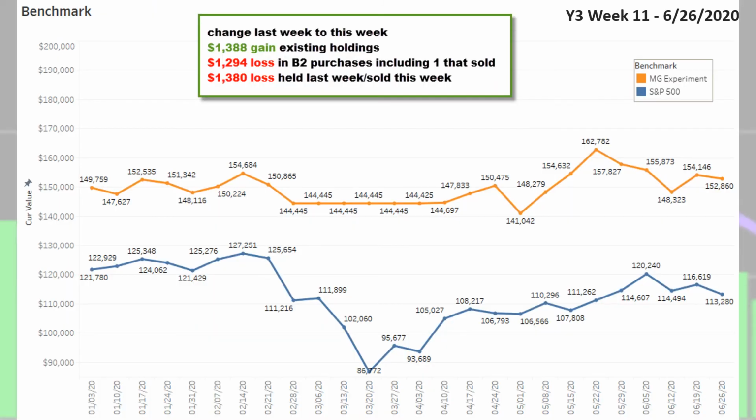I did lose about $1,300 this week, all in my B2s. If I wouldn't have made those B2 purchases, including the one that I sold, then I would have been up $8 this week. So B2s are not my friends right now. I hope I get the hang of it.